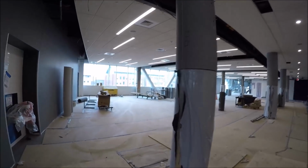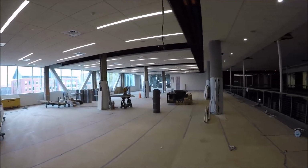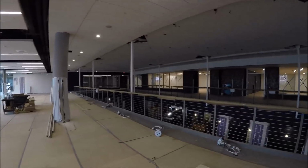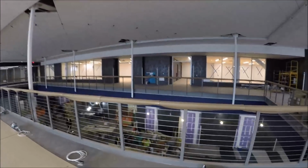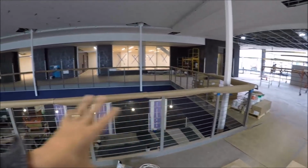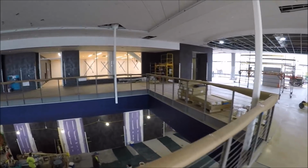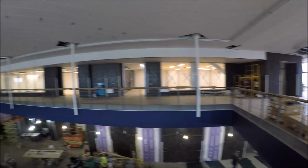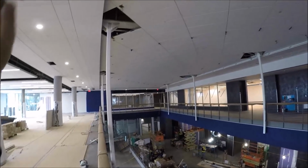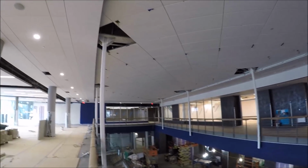We get a sense for the ceilings in here, the linear lighting. We look back, the handrails. This handrail is finished. The cabling system for the open look down in here as you would have on the waterfront. The paint colors through here are blues and our grays with our whites in the background. The ceiling almost complete, just some areas of cuts down in through here.